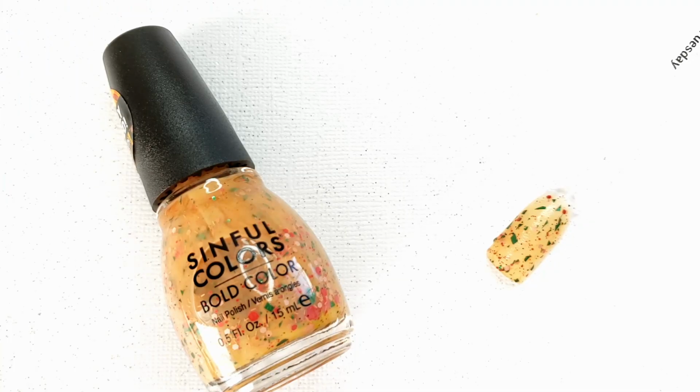All right, so the next one, I have to convince you and myself that this is yellow because it's on my yellow swatch wheel. I think that it looks yellow when it's sitting with all the other yellows. But this is Sinful Colors Taco Tuesday. Now, the first thing I love about this is that it says avoid mouth contact. Because these are scented, this one smells like a taco, more like cilantro when it dries down.